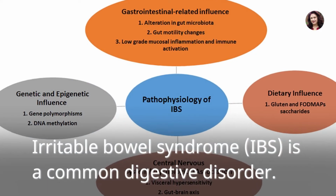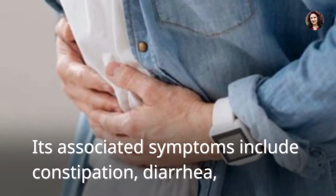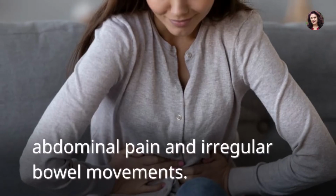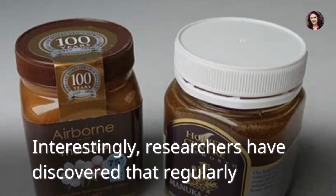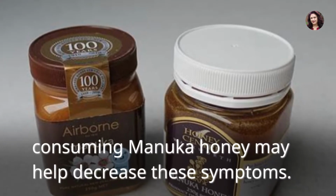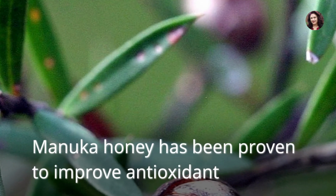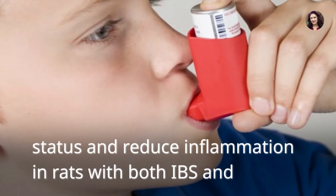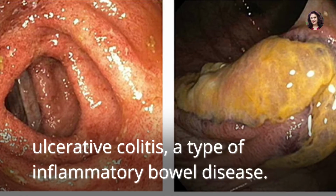Improve digestive symptoms. Irritable bowel syndrome, IBS, is a common digestive disorder. Its associated symptoms include constipation, diarrhea, abdominal pain and irregular bowel movements. Interestingly, researchers have discovered that regularly consuming Manuka honey may help decrease these symptoms. Manuka honey has been proven to improve antioxidant status and reduce inflammation in rats with both IBS and ulcerative colitis, a type of inflammatory bowel disease.